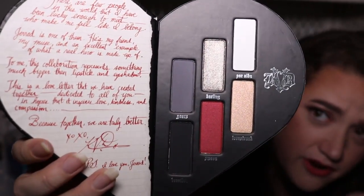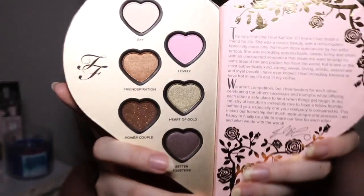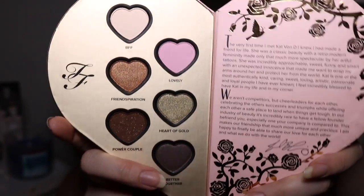Oh, I mean, this shade's like, I don't actually own any Kat Von D palettes, not gonna lie. But see, there's also another little note on the outside. I mean, the inside of it as well. The shadows are so pretty. They're gorgeous. They really did a great job with the packaging and the formulas. There's the Too Faced side. So freaking pretty. I'm in love.